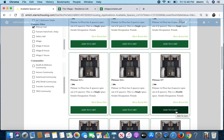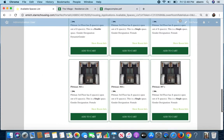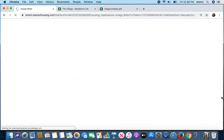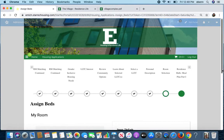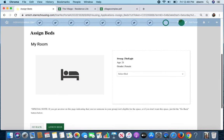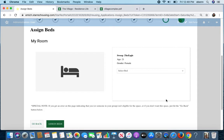So once you have decided on where you want to live, you're going to go ahead and put the space in your cart. And once you have the space in your cart, you're going to scroll down to the bottom of the page and hit Save and Continue. The next page is going to be your assigned beds. And if you're by yourself, you're going to see your name and then the number of beds in the space.